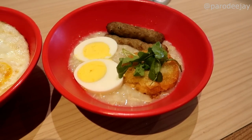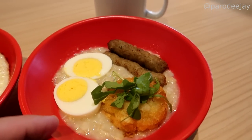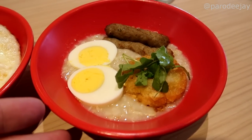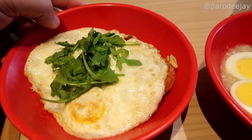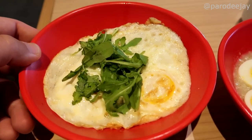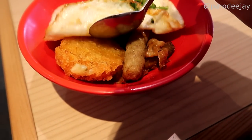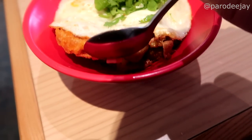A little bit of a strange concept, but I got the oatmeal bowl this morning. It comes with sausage, hash brown, and I chose boiled eggs. You can do eggs however you like. Then there was the cheesy bacon hash bowl, where I did two over medium eggs. What is under here? You've got sausage, hash brown, and some kind of hash on the bottom.